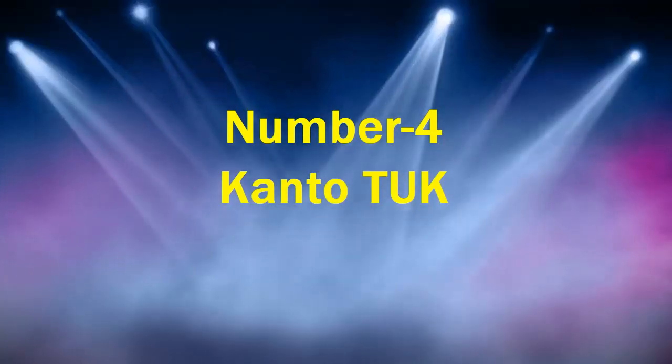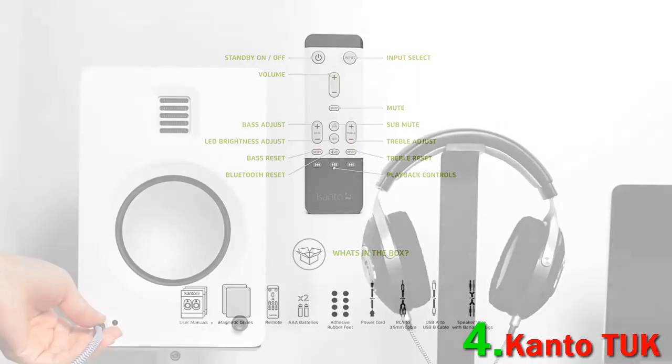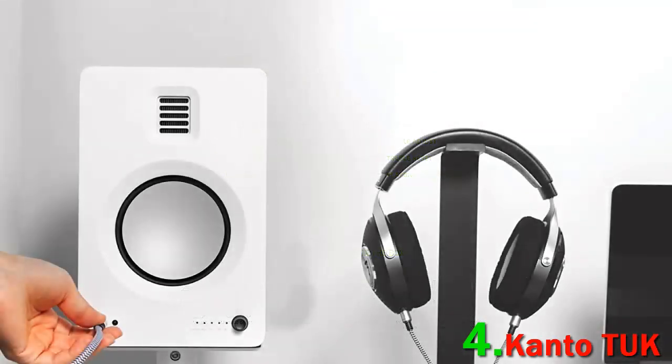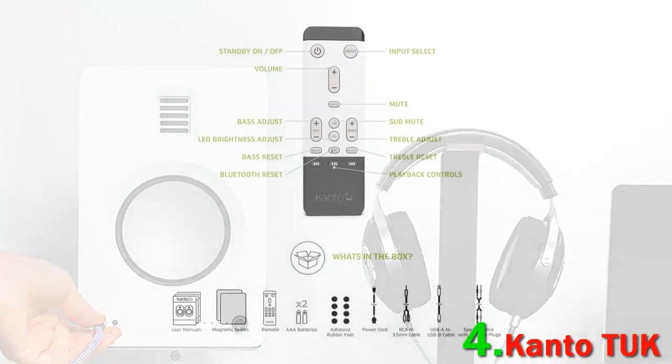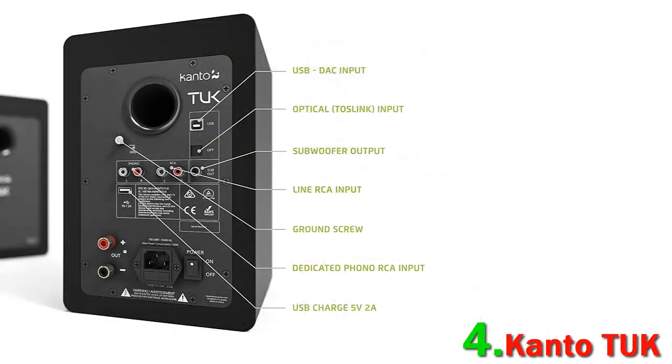Number 4. Kanto Tuk. The Kanto Tuk look like a traditional pair of bookshelf speakers, but they have some secret weapons. They have a much wider range of inputs and outputs than single-box speakers like the Bowers and Wilkins Formation Wedge, and even include an optical input so you can use them both for home theater and hi-fi.